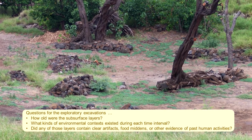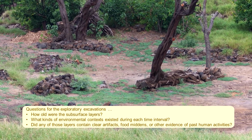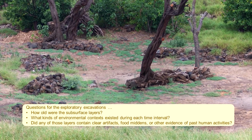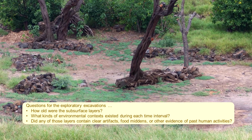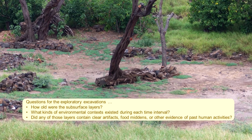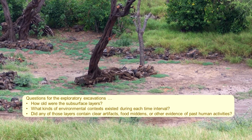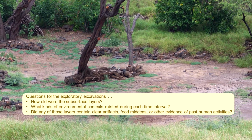In this case, the only questions were about how old those layers were, what kinds of environmental context existed during each of those time intervals, and whether or not they contained archaeological evidence of ancient cultural activities within the measurable time frames.